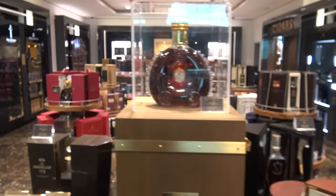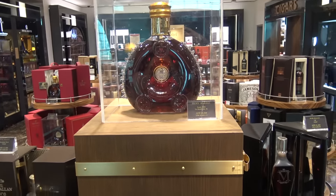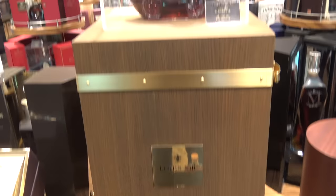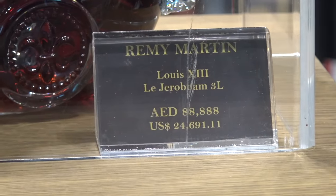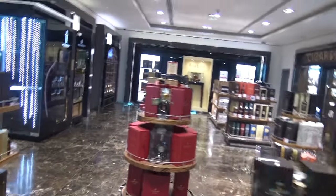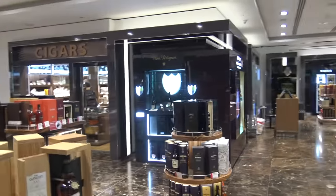Check this out. I'm not sure why you'd want to buy this when you're about to get on a flight, because it comes in this huge wooden crate, and it's 25 grand basically. But yeah, this is the kind of stuff that you can buy in the first class lounge in Dubai.